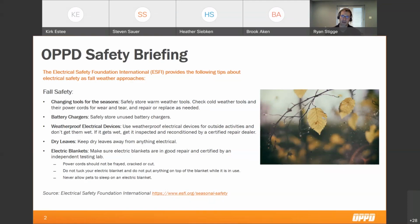One thing that starts to happen when fall gets here, your leaves are going to start falling. If you're out there raking leaves, or maybe they've blown into your garage, or they're piling up next to the deck, just make sure those piles are staying away from anything electrical. And hopefully we have a few months before we need electric blankets. But when you get them back out, give them a good examination. Make sure they're in good condition after being stored for the summer.